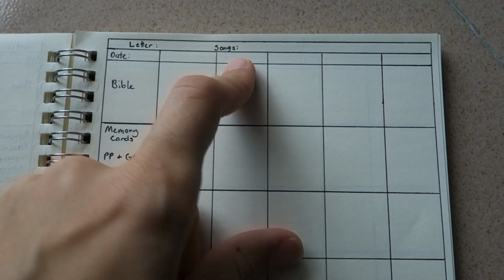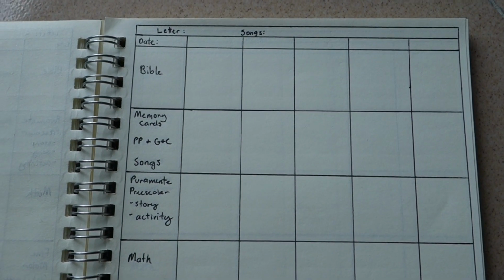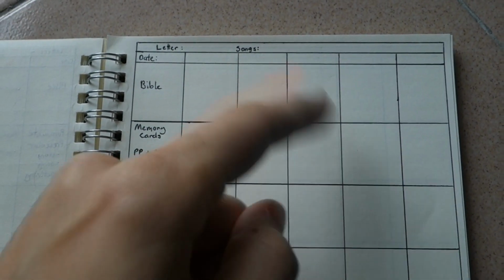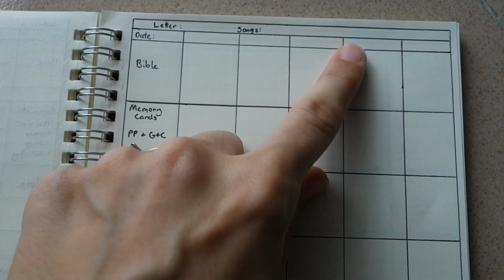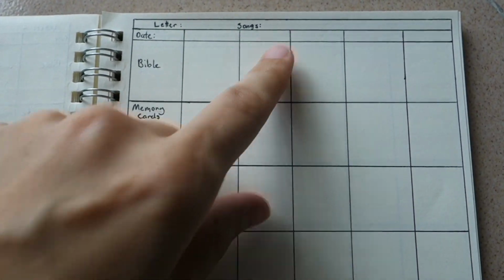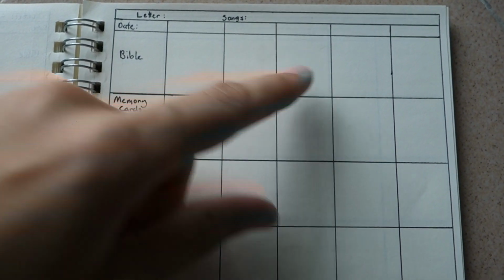Songs, this is just the artist that I like to listen to in the morning. Usually I'll pick an artist for the week. So Fernando Ortega, Marta Gomez. I'll write down some artist or some album that we're listening to, and that's the songs that I play in the morning when I'm doing housework and the boys are playing independently.